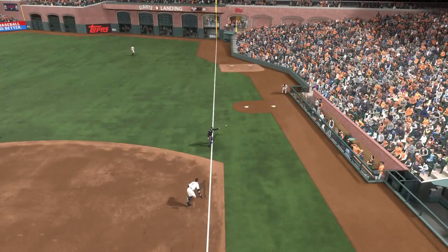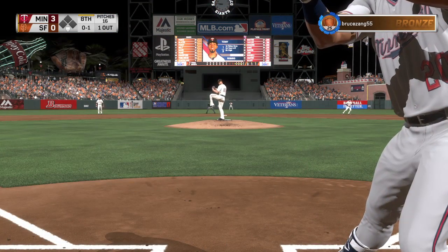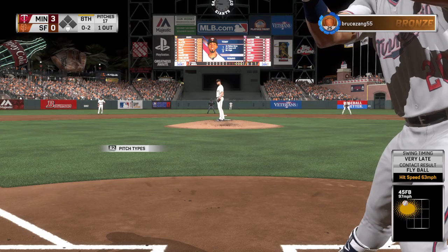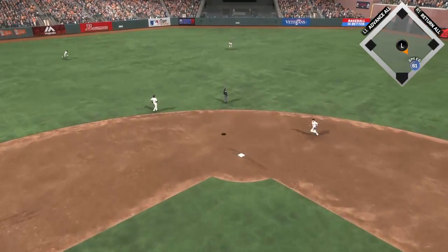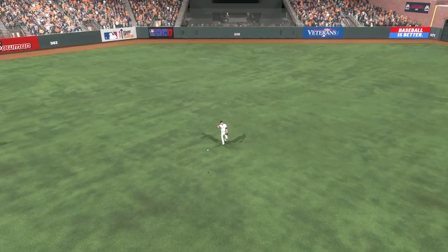Grounded up the first baseline. This is foul for the first strike. And the third baseman will have a look at it, but this is back into the seats. Lifts it into the air to shallow center. Center fielder has a beat on it, and that's the second out of the inning.